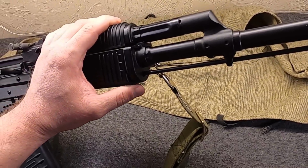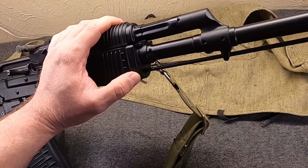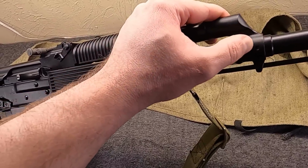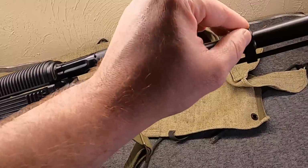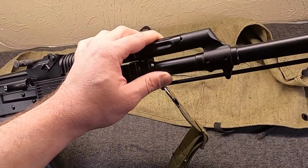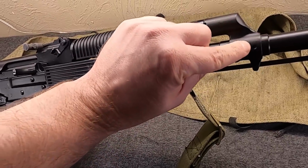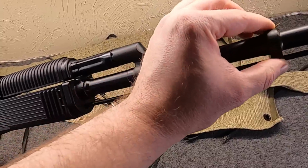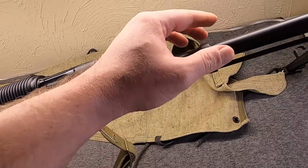Another interesting aspect to the RPK-74 as well as the AK-74M, they started to dimple press the barrel hardware on as a time-saving measure. In the 90s, early 2000s, you can see the dimples on each side getting away from pins. One here for the collar for the cleaning rod.